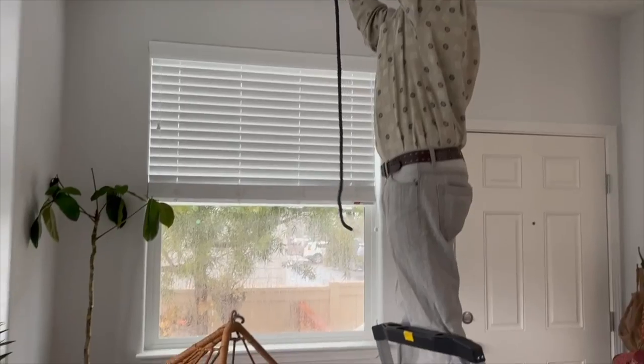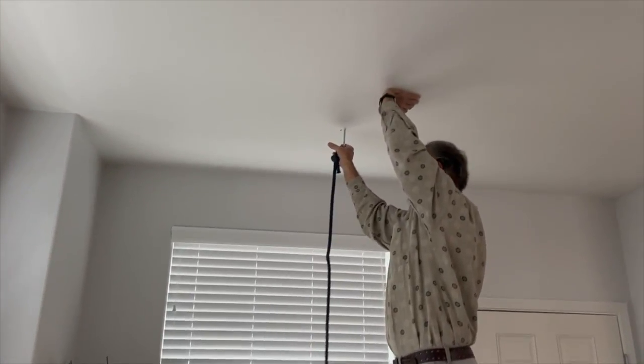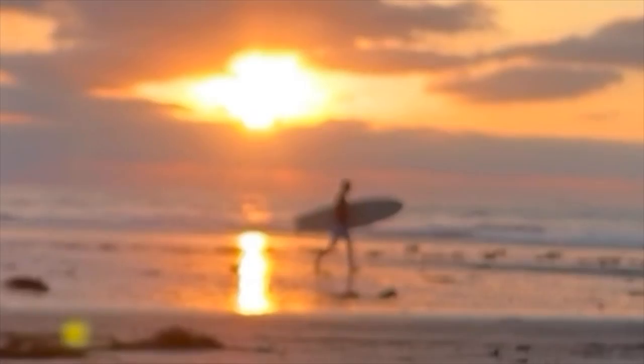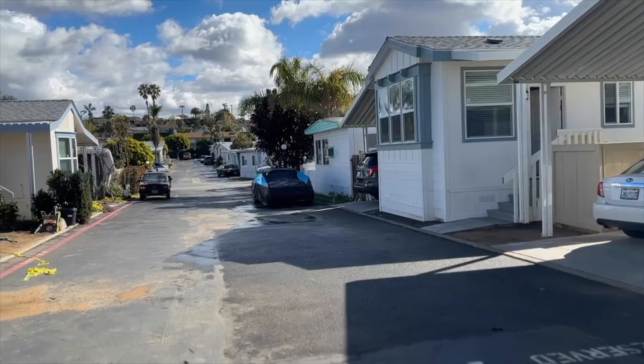So this is my nest. This was the first thing I put up. Debi said, are you sure that shouldn't go outside? Nope, nope, nope. This is where I pray. This is where I drink my coffee. This is where I look at the sunrise. This is where I listen to the birds.